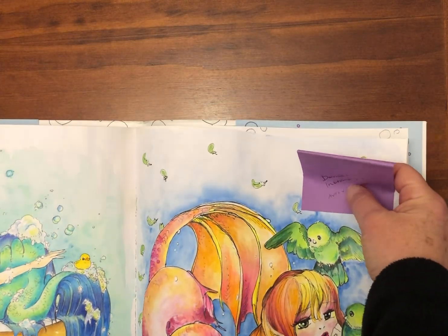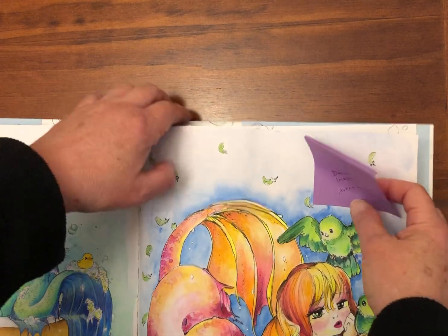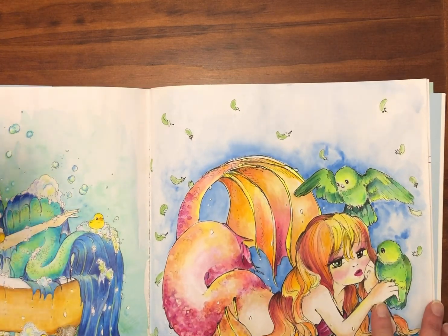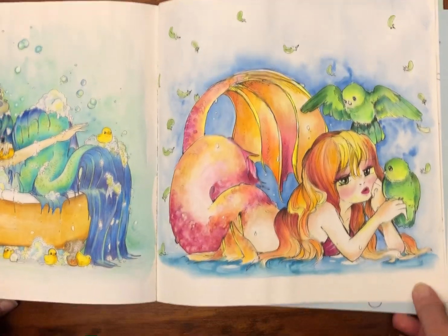And, oh, and we've got one here. I don't think I've actually put this one on Instagram. This one might be where my numbers went astray because I didn't actually take a photo of it. Derwent Inktense pencils and Artex pencils.